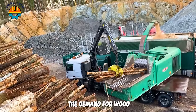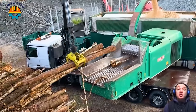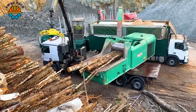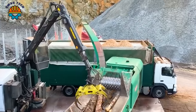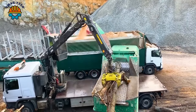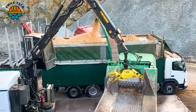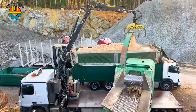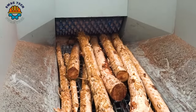In Spain, the demand for wood for furniture making is very high, so using high-capacity Jenz 820 wood chipper machines is extremely necessary. Every swing of the wood chipper is a clear expression of the power and might of modern technology.